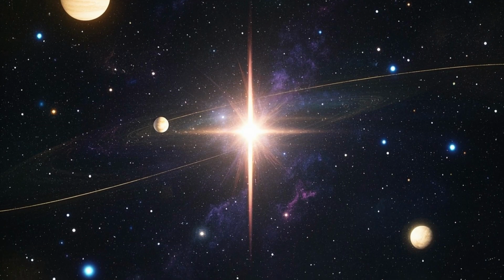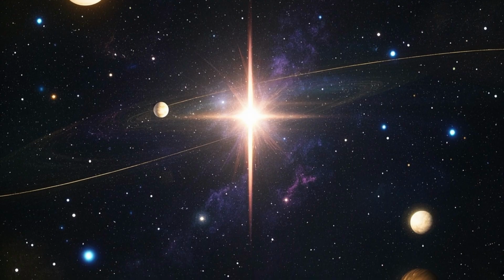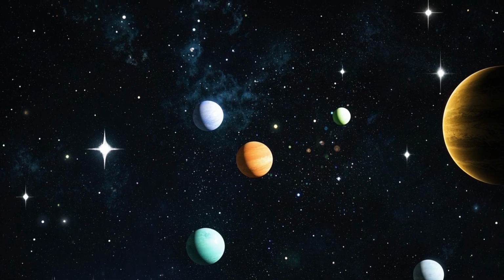We now know that most stars likely have planets, and that Earth is not unique in having rocky companions. Each new world teaches us more about what is possible and how strange the universe truly is.